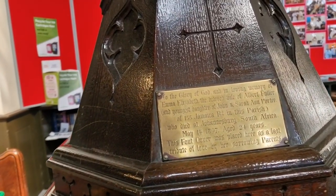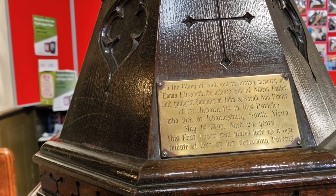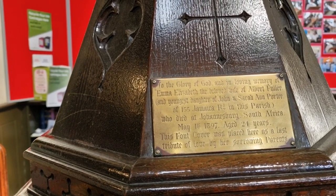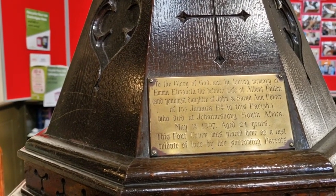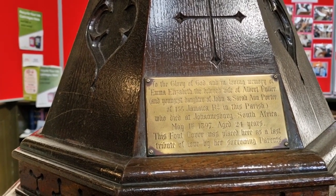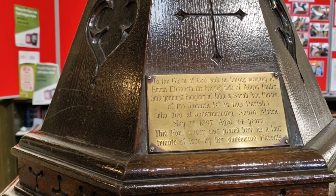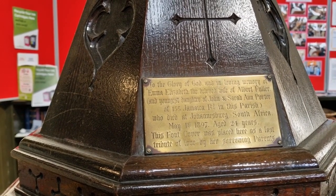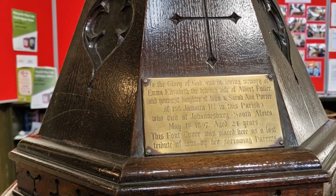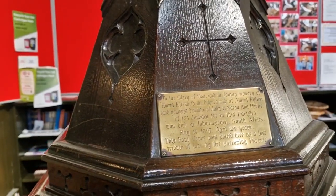To the glory of God, and in loving memory of Emma Elizabeth, beloved wife of Albert Fuller, and youngest daughter of John and Sarah Ann Porter of 155 Jamaica Road in this parish, who died at Johannesburg, South Africa, May the 1st, 1897, aged 24 years. This font cover was placed here as a last tribute of love by her sorrowing parents. Christ.